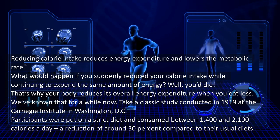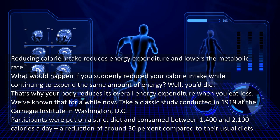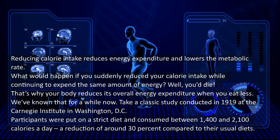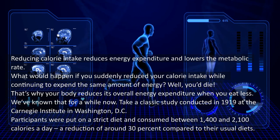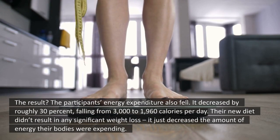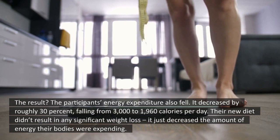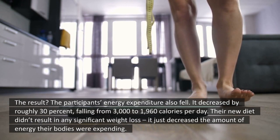We've known that for a while now. Take a classic study conducted in 1919 at the Carnegie Institute in Washington, D.C. Participants were put on a strict diet and consumed between 1,400 and 2,100 calories a day, a reduction of around 30% compared to their usual diets. The result? The participants' energy expenditure also fell. It decreased by roughly 30%, falling from 3,000 to 1,960 calories per day. Their new diet didn't result in any significant weight loss, it just decreased the amount of energy their bodies were expending.